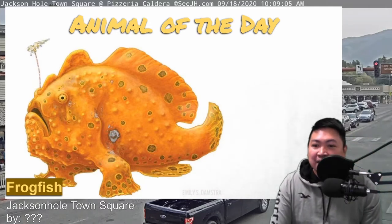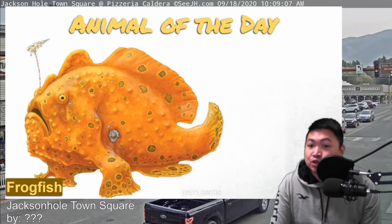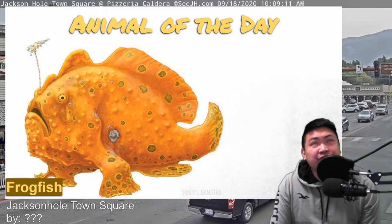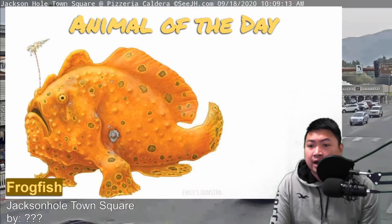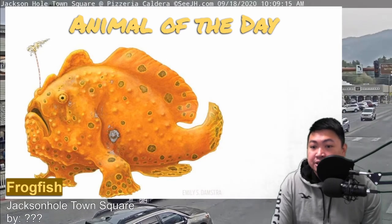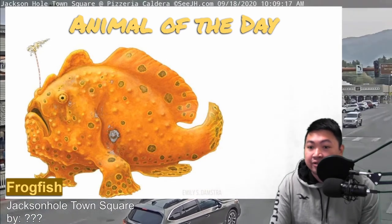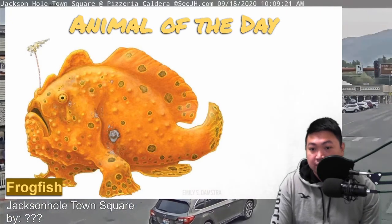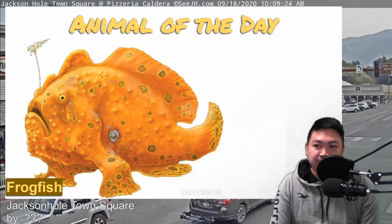Frogfish can grow up to 22 inches, that's less than 2 feet, and are usually found in tropical and subtropical oceans and seas off the coast of Africa, Asia, Australia, and North America.